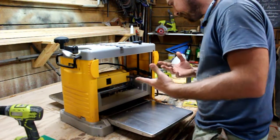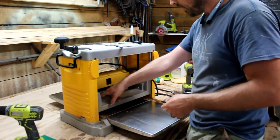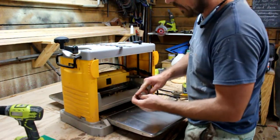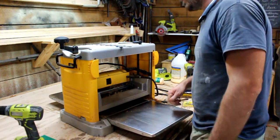So this is annoying, and I'm now having to dig out and destroy the one screw that's still left because it's now stripped the head inside the cutter head. So yeah, I'm a little annoyed right now.